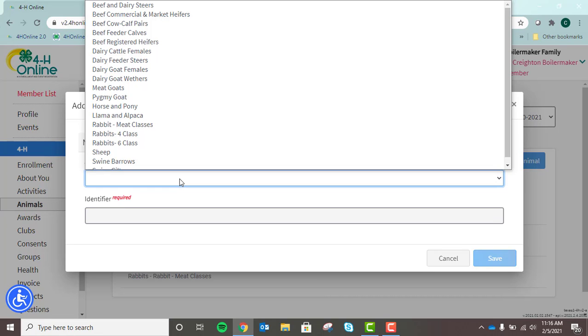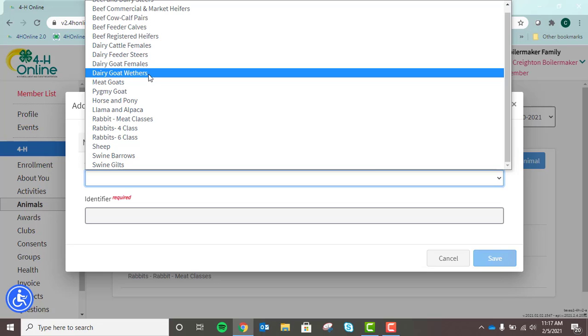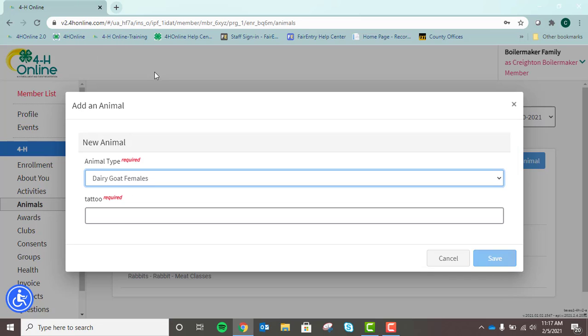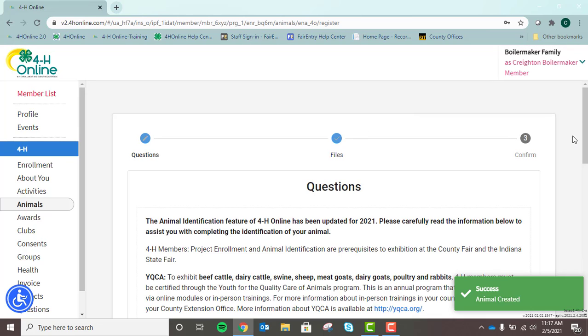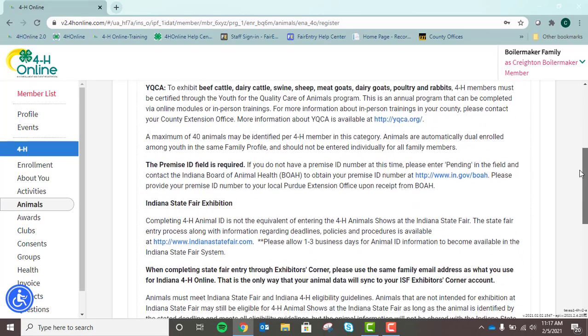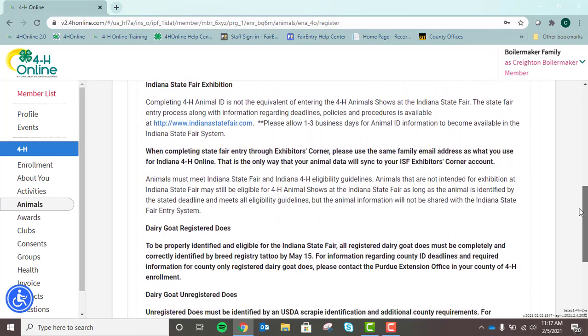Do take note with dairy goats, in the past we had just one option to say dairy goats. Now we have dairy goat females and dairy goat wethers, so please select the proper one. We'll click on dairy goat female, and you'll see that it requires a tattoo. So we'll put in her tattoo. Click save. Be sure to read through all the identification instructions, and also please make sure you contact your local extension office to get any further instructions.